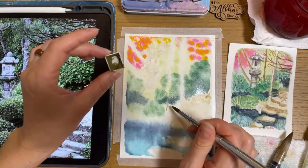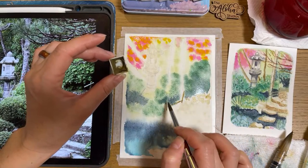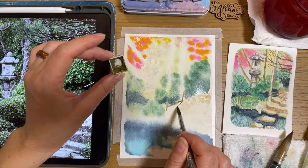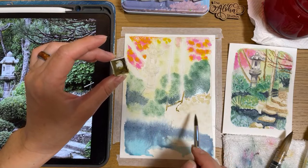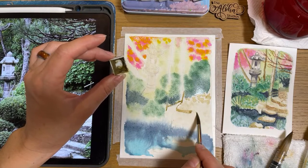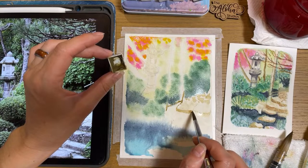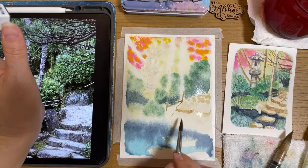I'm adding a bit for the little piece of fence. And this part is not dry yet, so I'm not gonna go into there yet. And then here for the stone steps, just add a few tiny little lines. And then we'll define the steps here by adding 1, 2 strokes. Small line in the center, and then we'll just go down the stone steps like this.